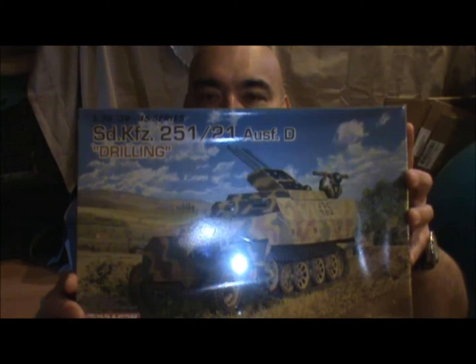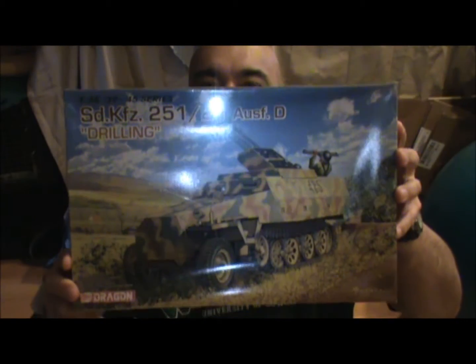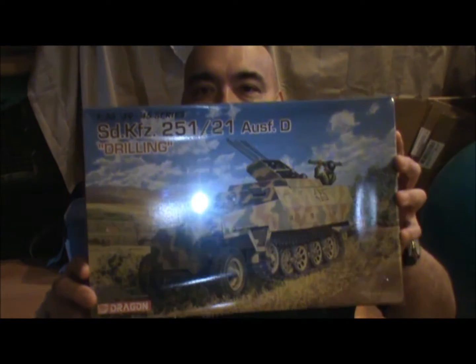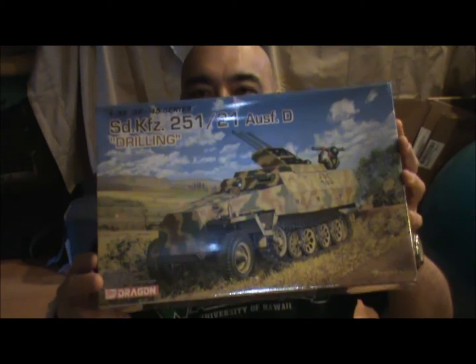Towards the end of the show I got this kit, and it was listed at $20. It's a Dragon kit. The vendor was closing out, so they said, yeah, half price. So I got it for $10. I thought it was a pretty good deal for a Dragon kit, $10.